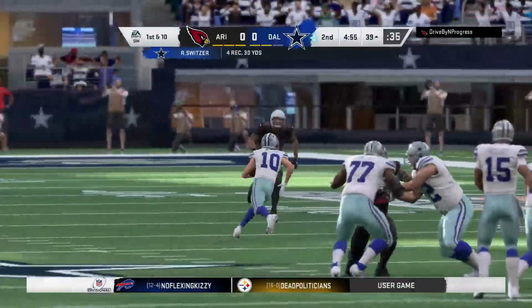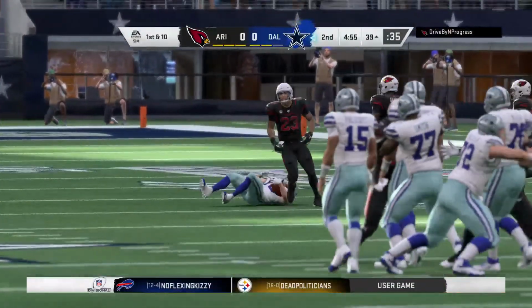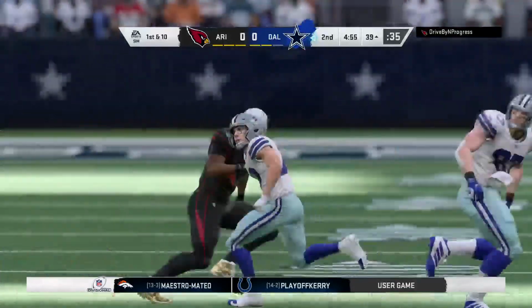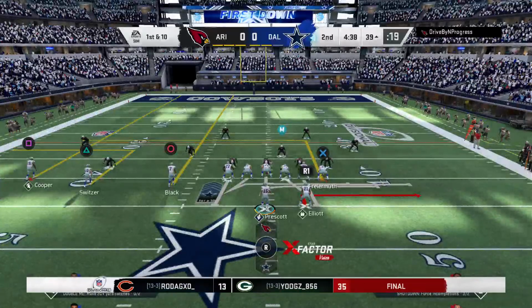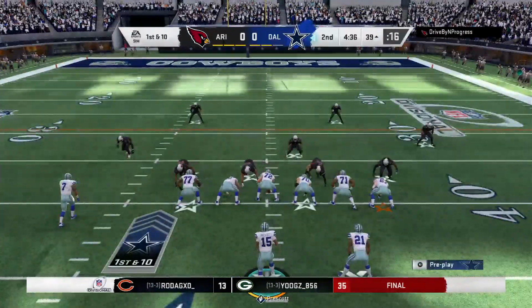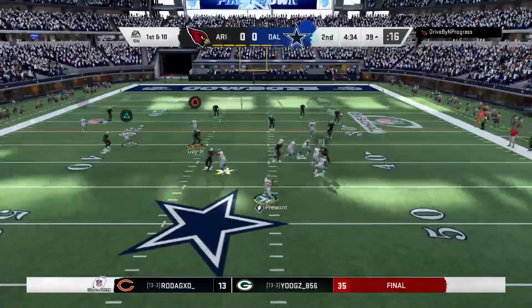Not only is a slant route really difficult to cover, it's a real staple play for an offense on a 4th down because it's a quick-hitting play. Get the ball in the hands of the quarterback right to the receiver. And the receiver has to be ready because that thing's coming on a rope.